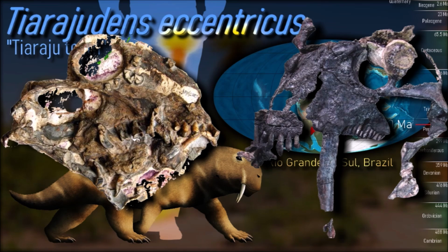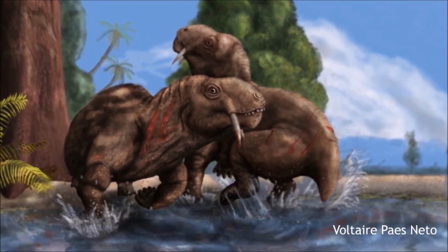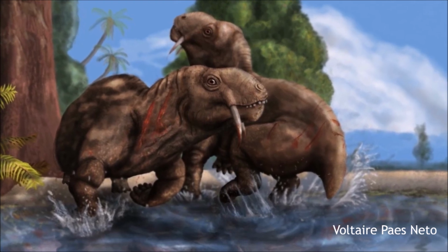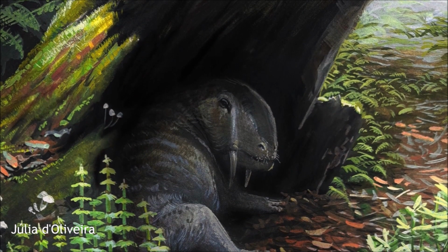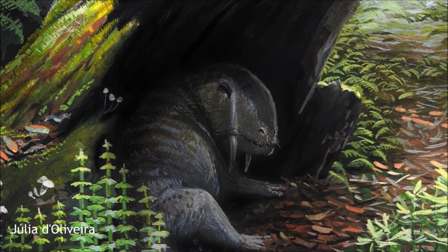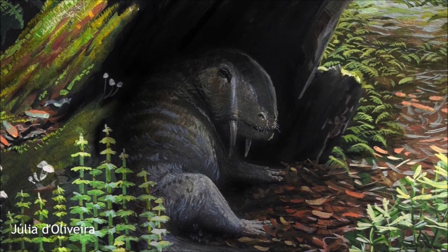It sported a pair of very long blade-like canine teeth in its upper jaw. Since the rest of its teeth were clearly adapted for eating plants, with one of the earliest known examples of flat grinding molars that would have allowed it to chew up tough vegetation, these fangs probably served more of a display or defensive function. The saber teeth may even have been a sexually dimorphic feature like in modern musk deer.